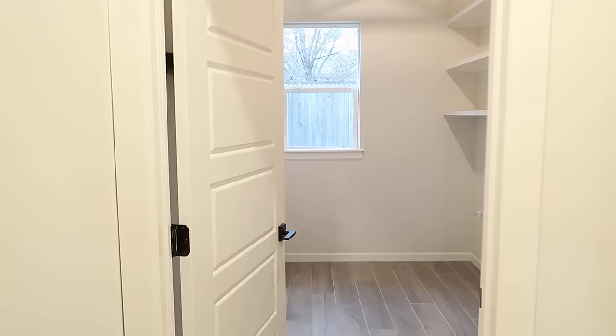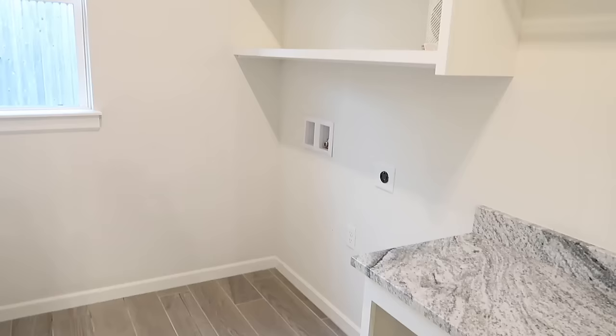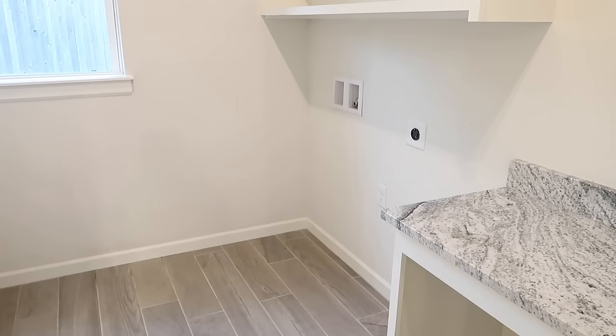And then coming down here, this is the laundry room. Love the laundry room so much. I love that it has nice storage space up here, and I love that it has this counter so I can actually have a place to fold my laundry, because right now whenever we fold it, we're just piling it on top of the washer and dryer, and then it just slides off whenever they're going, stuff like that.